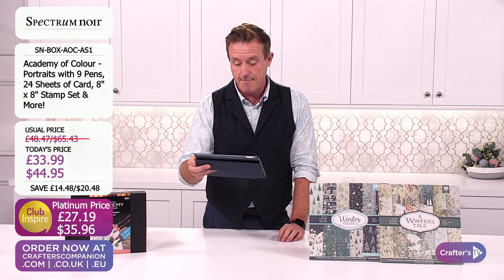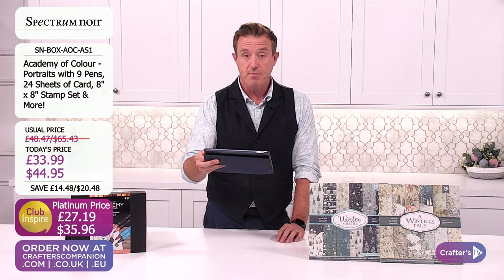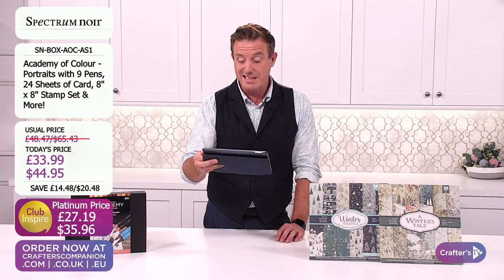Lynn Harvey says, the stamps are lovely. I'm loving all of the different hairstyles. And Sharon Horn says, the stamps are so much fun to colour and to practice your alcohol and watercolouring with. I've had a great time practicing with these. And that's what it should be.